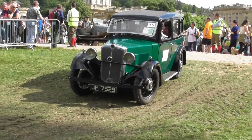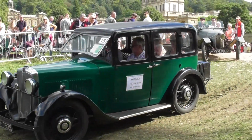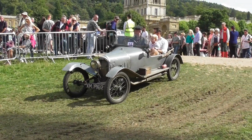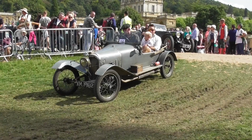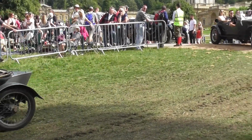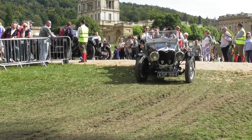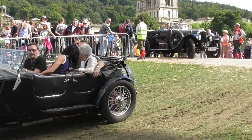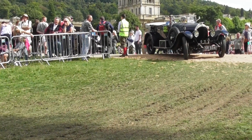Number four is driven by Stephen's daughter, Amy, and that's his little Austin 7.5 Saloon 1934. Car number seven is my next-door neighbour, Paul Elliott, with his wife, Margaret, and his lovely little 1934 Honda Radio. A very, very rare little Honda in lovely condition.